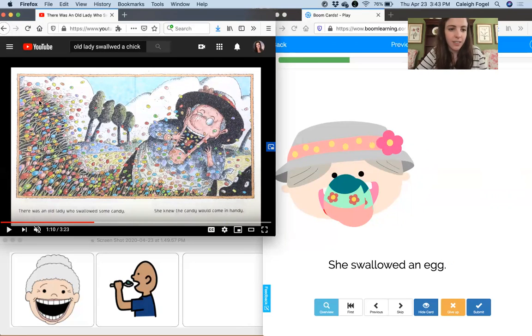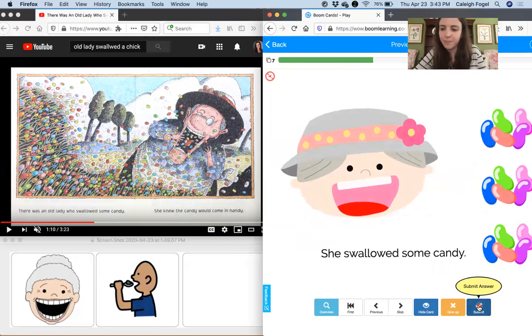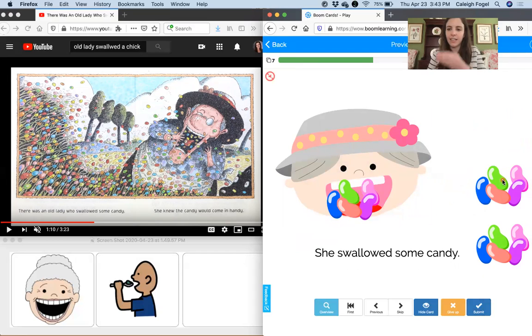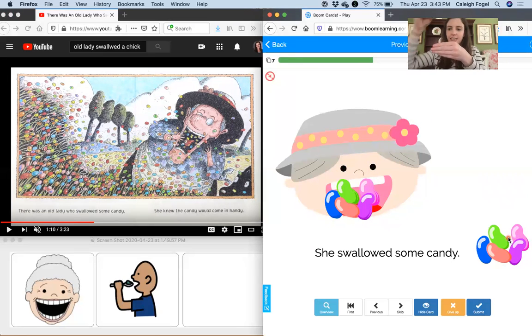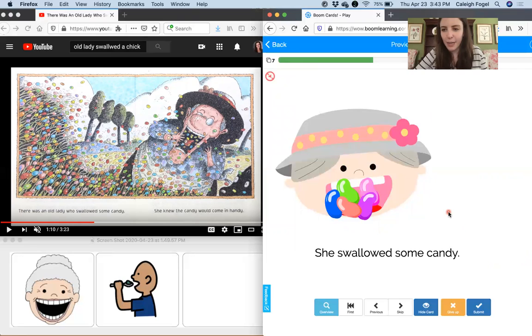Wow, look. Old lady eats candy. Let's find some candy so the old lady can eat. There's some candy. Ready? Let's put the candy in. Candy in. Candy in. An old lady says, yum, yum, yum, yum, yum, yum, yum.